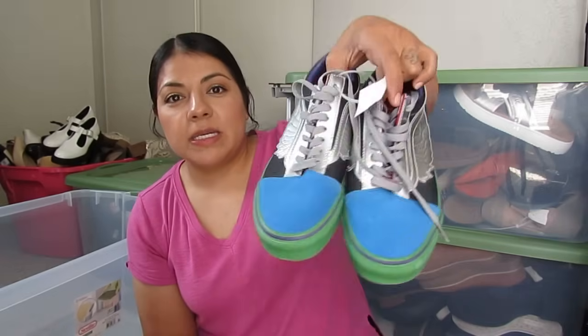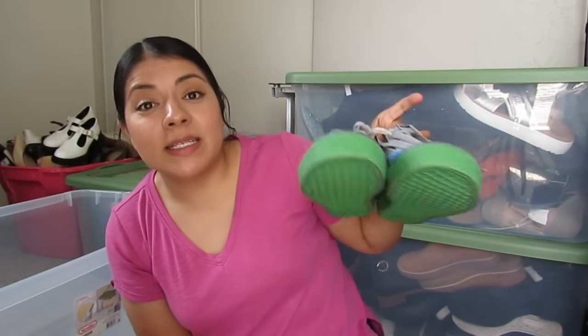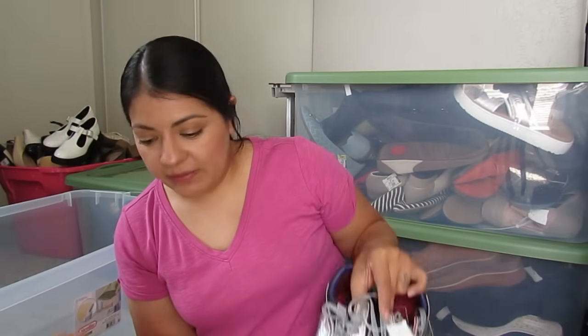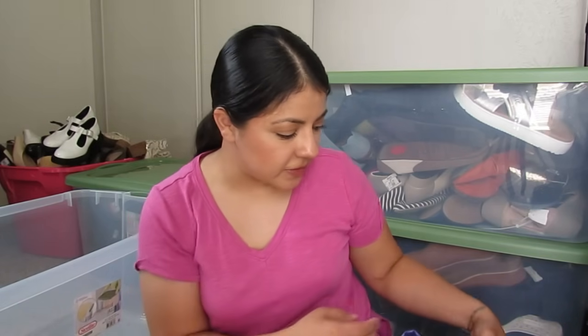More Vans, but these right here are extra special because they are a collab. Anytime you find a collab with Vans or in Crocs, when there's a collab, those tend to do well. Even Keds, when there's a collab with them, the Kate Spade one or any other, those are really worth looking up because sometimes that adds value to them when they've collaborated with something else that's popular. These right here I paid $15.